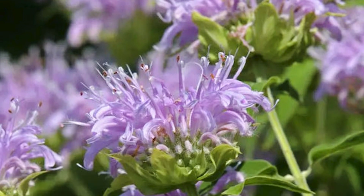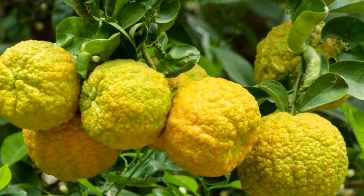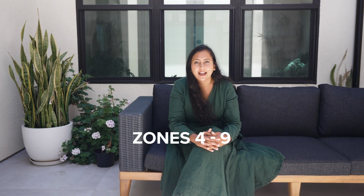It has many medicinal uses, although it is also known as wild bergamot. It is not the same that is used in Earl Grey tea. That bergamot comes from the oils extracted from the rinds of a bergamot orange, which is a citrus fruit. Bee balm is hardy in zones 4 to 9.